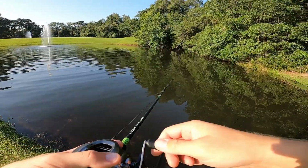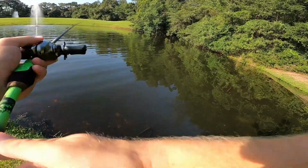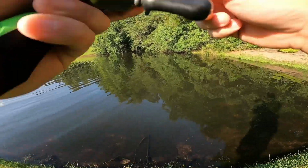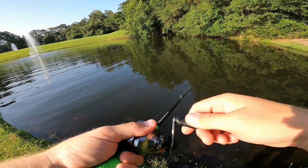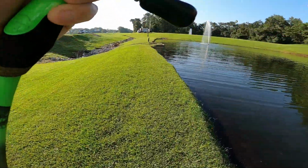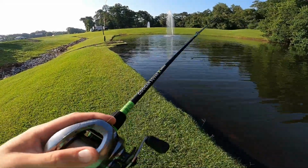Check out this turtle. He's just hanging out, just looking at me. What do you want, man? You want food? I don't have any turtle food on me. I'm fresh out. Ooh. Probably another post. Well, I've got to be honest with you, just getting one fish out of this secondary pond over here feels like an accomplishment to me.